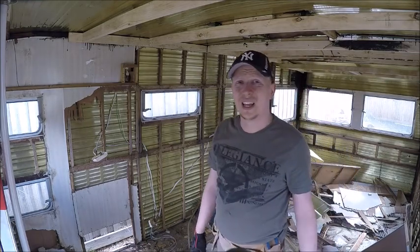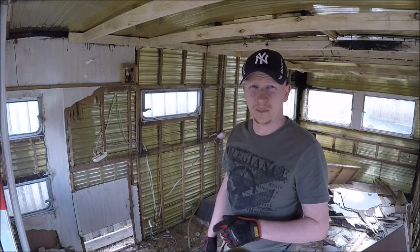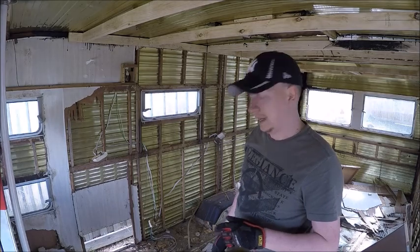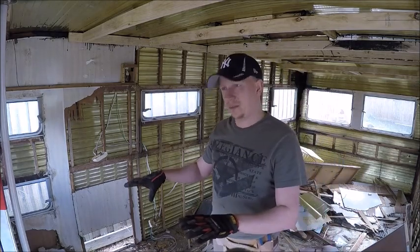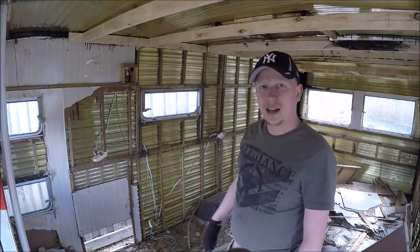Kitchen's gone. Took me a bit. Had to grind the bolts out from up underneath the fridge because they were rusted and they wouldn't spin. Yeah, it's gone. I'll get rid of this little bit in front of me, and once I've done that, I'll be able to think about starting to tear the floor up.